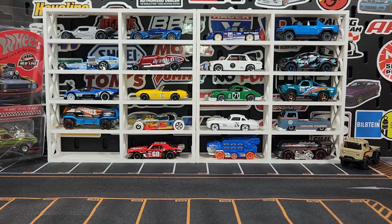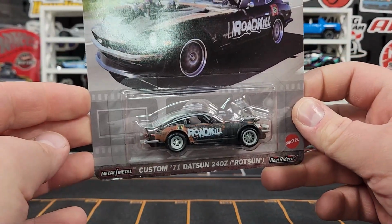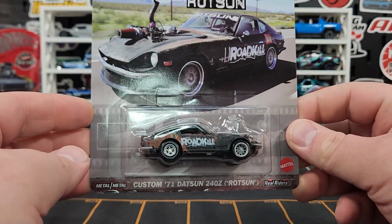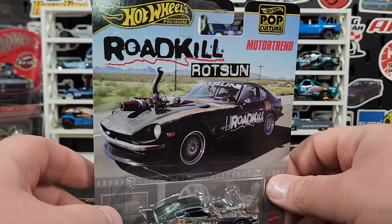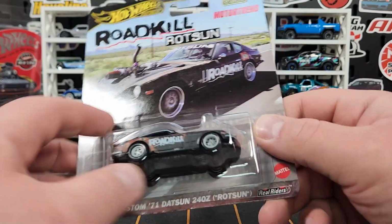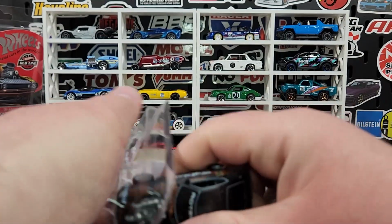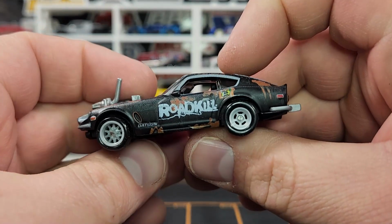All right, got some premiums now. So this one's been out for a little bit. This is the Datsun Rotson, the 71 Datsun 240Z Rotson from Roadkill for 2024. First pop culture mix. I did already get the Escort, but I couldn't find this guy. Got it at a local swap meet, so I'm pretty happy about that. This is the only one that people are just buying the heck out of. They're just scalping it, scalping it, scalping it.